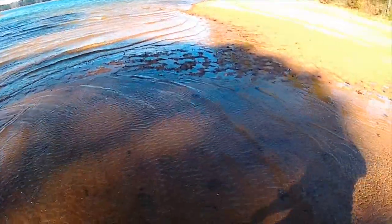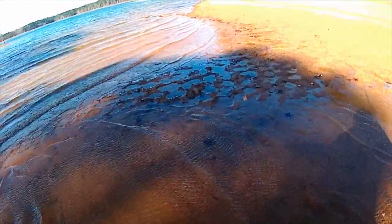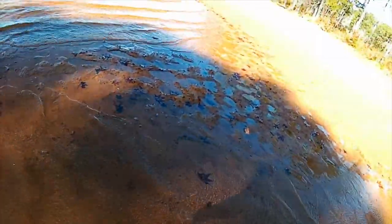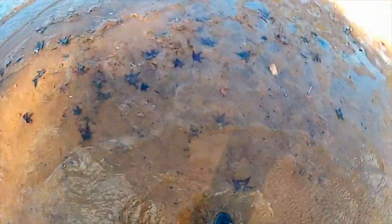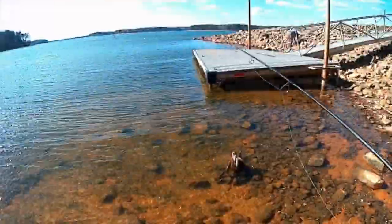That was a close one. Oh, the wind's so tough. It's blowing right in the canal. Sorry for the noise, guys. The wind's crazy. Just trying to get a few panfish, guys.